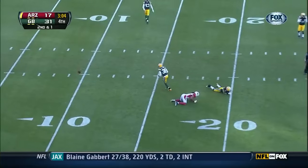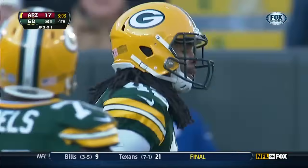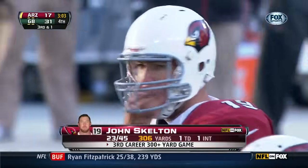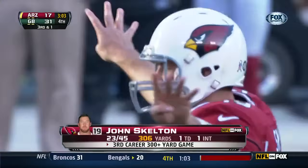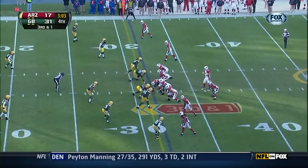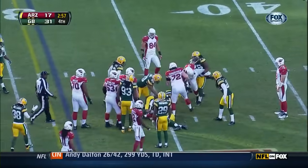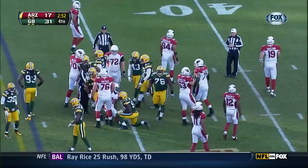Pass is broken up. So now third down and 1. Was Burnett in coverage on Larry Fitzgerald, and it's third down and really less than a yard, about half a yard. So a 300-yard day for John Skelton, but not enough to this point. They got to get the first down first, and Stevens Howling won't get it. Losing yardage all the way back to the 35-yard line, a loss of 3, and now another fourth down coming up.